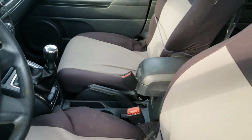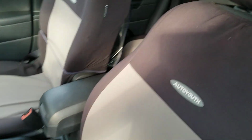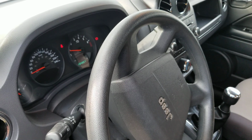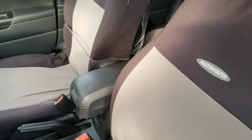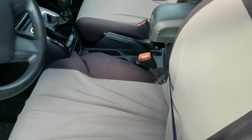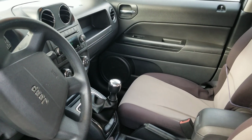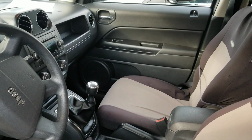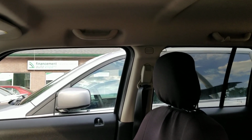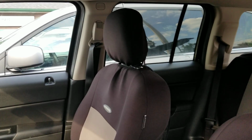The condition of the interior is really, really good. The car has covers on the seats, but it's absolutely to maintain, to keep the seats in good condition. It's not to cover any damage. The car is manual transmission. AC is working. Only the ceiling is dirty, close to the handles, but it's possible to clean.